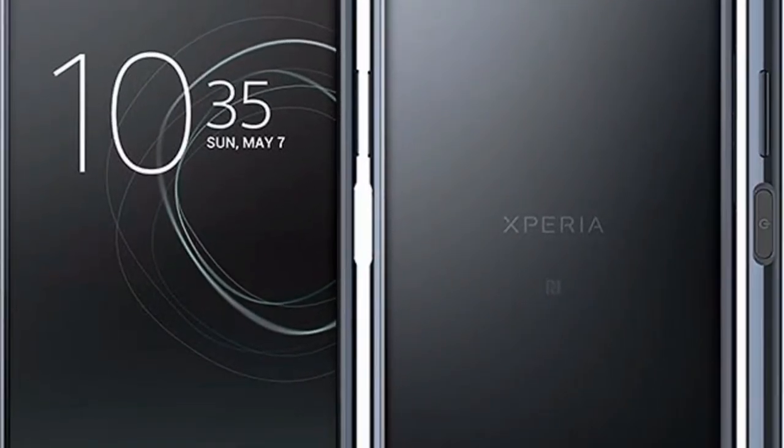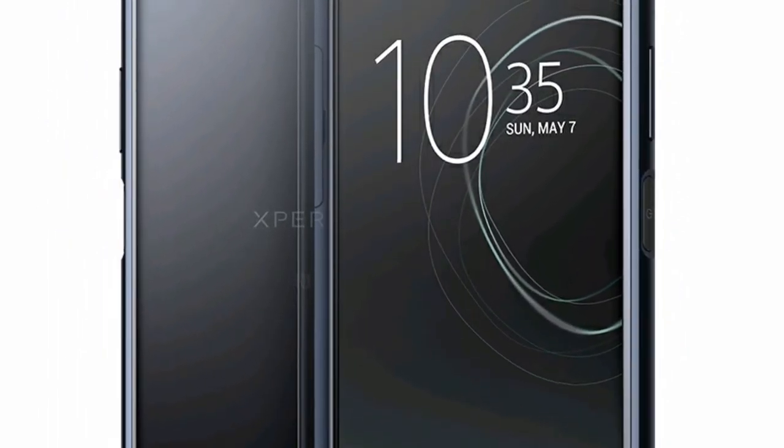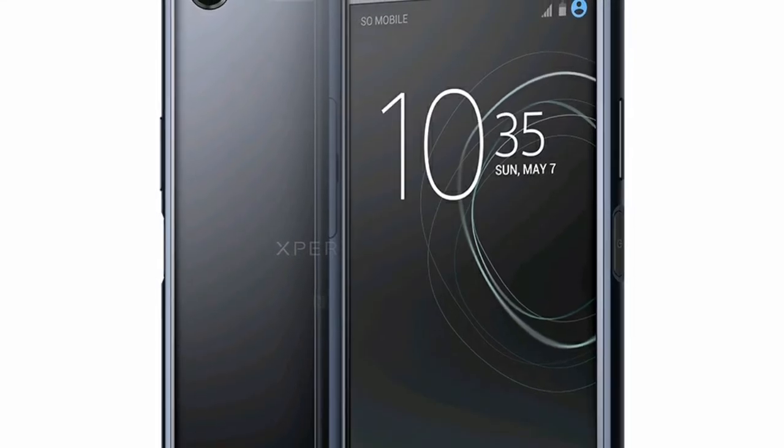Not to mention that thanks to its brand new Snapdragon 835, it's quite snappy too, and lag is nearly non-existent.